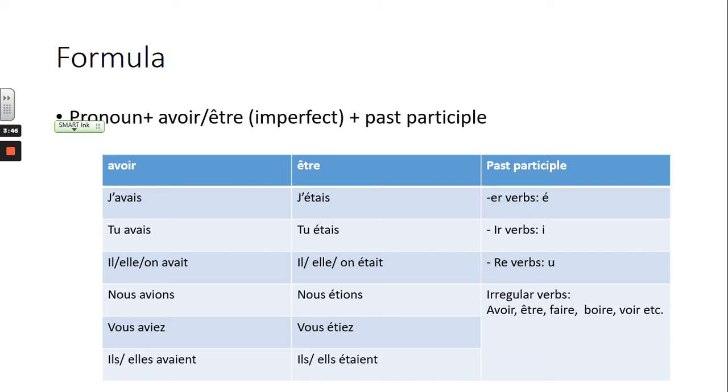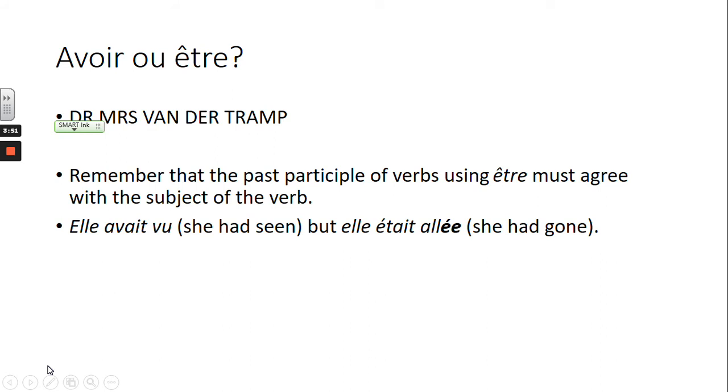Okay? Now, next question is avoir ou être. And it goes back exactly to perfect tense here. How do you choose which auxiliary? It's exactly the same as for the perfect tense. So you remember, you have Dr. Mrs. Van der Tramp, and this is the acronym for all of the verbs which are taking the verb être in the past tenses, okay? So such as aller is an important one, monter, retourner, rentrer, partir, etc.